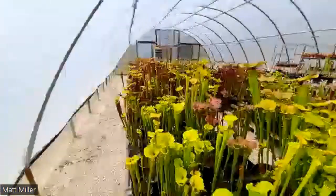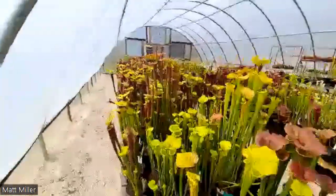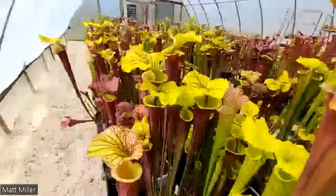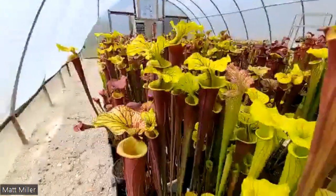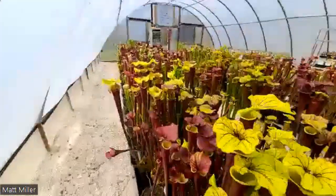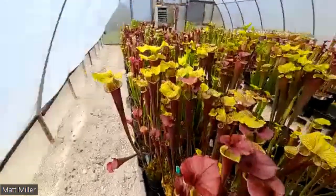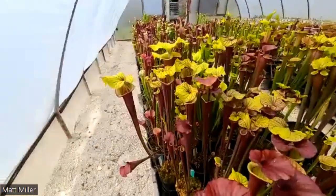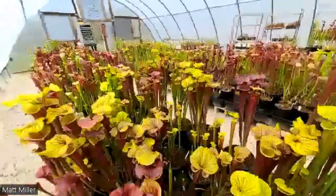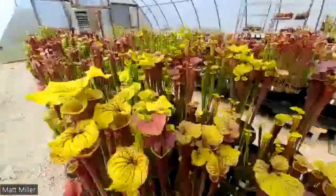The red flavas this year are really looking good. These guys are just gorgeous. I love the contrast on the yellow hood and the red body. Over the years, I've primarily focused on flytraps, but now that we have more space, I've really expanded my Sarracenia collection, and I just love them. In the spring in particular, it's so awesome when they come out.